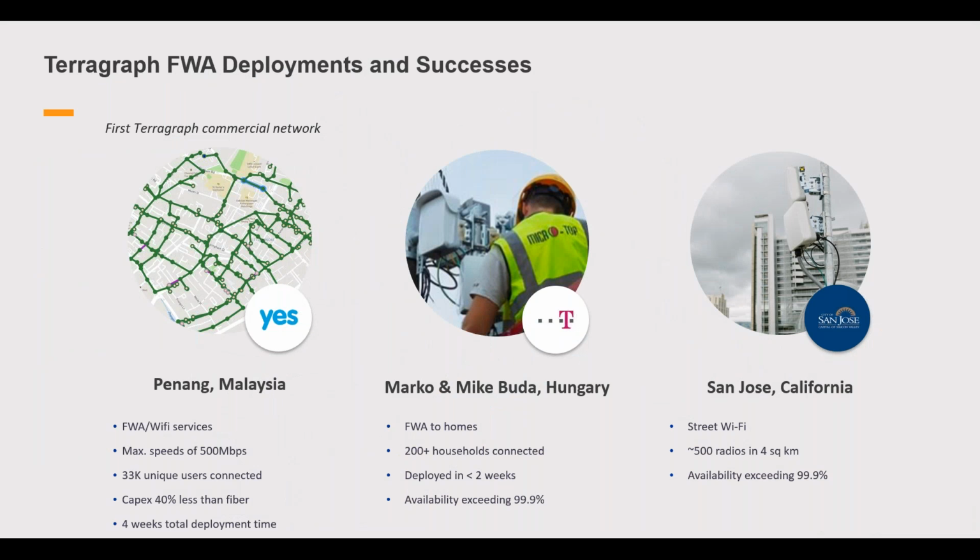Okay, a couple of cases for fixed wireless access deployments and successes from before. There have actually been some use cases already deployed, and the big takeaway from these deployments, and I want you to take this away, is that the big advantage is the lower CapEx and the deployment time. Probably the deployment time, if anything, was a huge advantage.